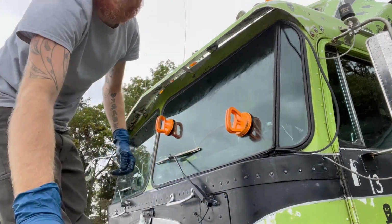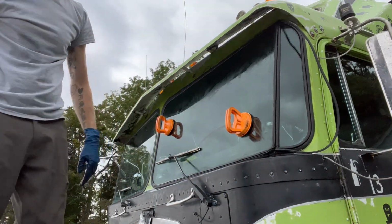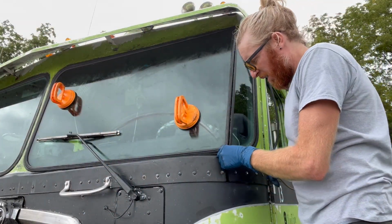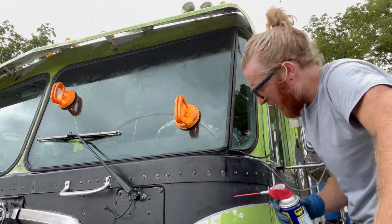Let me go get a ladder real quick so I can stand right there and not be all up in your business. Let's get you back over here, that way I'm not in your way. But it's pretty miraculous. I can pretty much do anything. Didn't expect to be doing this.